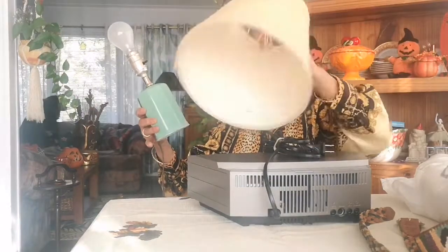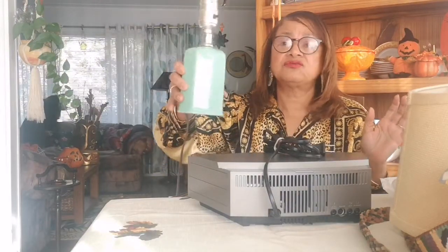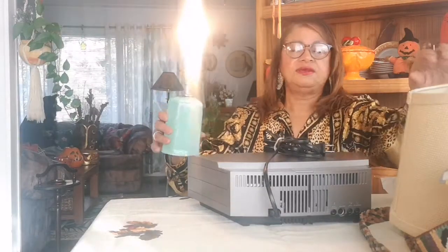You can't go wrong with shades because shades are becoming very expensive. But anyway, I took it because I had a lamp on my dresser and it was really kind of big for the dresser, so I found this really nice little dainty one that's not in the way. And I just like the color of it overall. It's a nice little find, and it works.